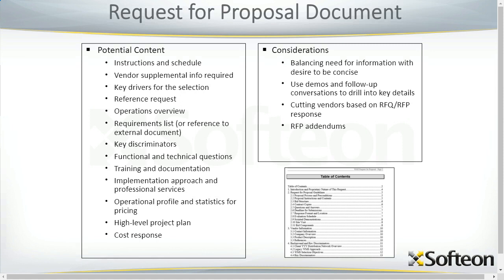Okay. And then you need a form for them to come back with cost. Usage cost, subscription cost, and implementation services. Considerations, that's a lot of information. So just try to balance the need for that information with the desire to be concise. Use the demos and follow-up conversation to drill into key details.